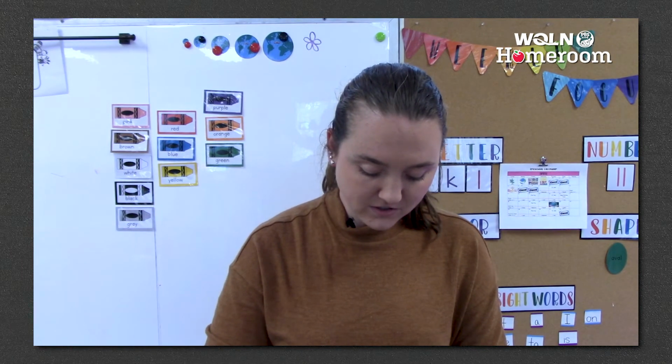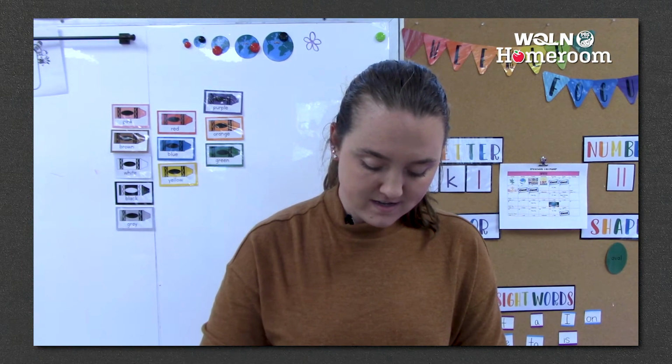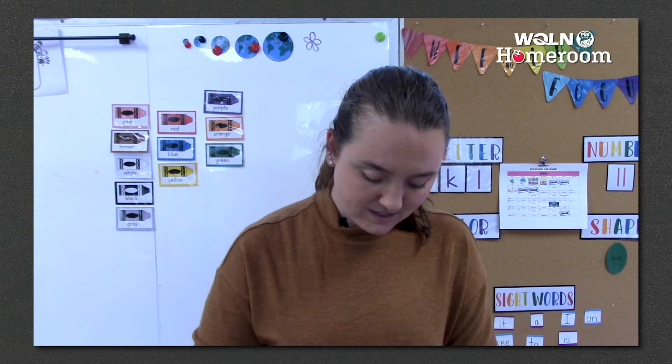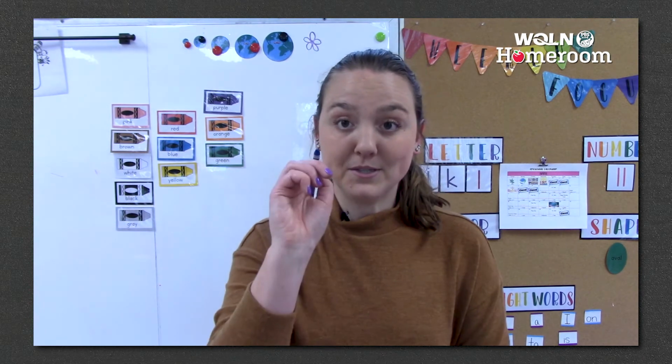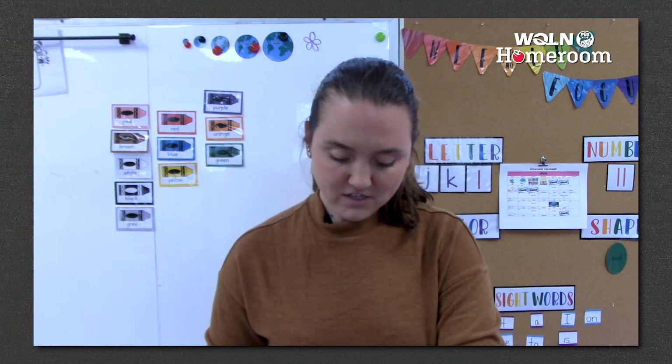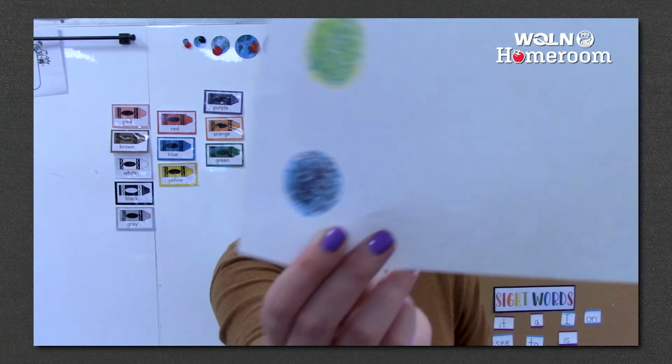Next, I'm going to take my blue crayon and I'm going to make a circle and color him in. You don't have to go all the way around, but the more you can, the better. Then I'm going to take my red and I am going to color over my blue to try to mix those colors together. And then once I get my red, I'm going to take my blue again and color back over. And you should get a dark purplish color.